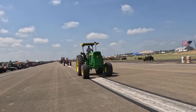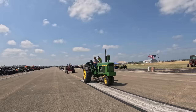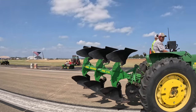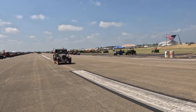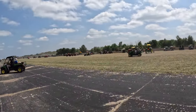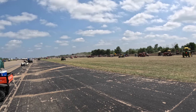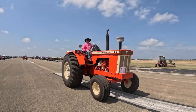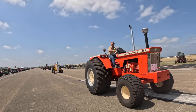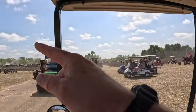On big rubber. Here, roll over plow. Well, that's not a tractor. Right behind us, all the golf carts. Look at them all over there. They're plowing. There's gotta be hundreds. One of the many, many D21s here. Somebody said there's 200 of them. And another one. They're plowing this field here, and they're plowing over there too.